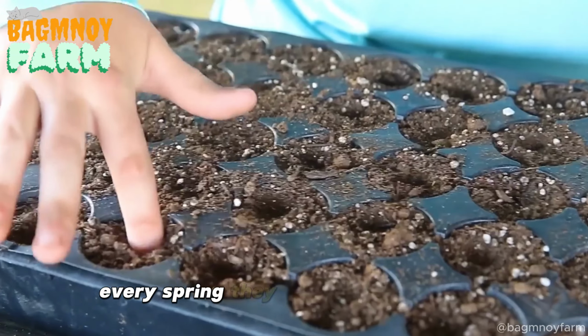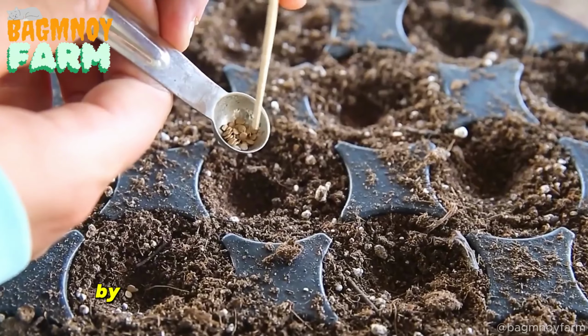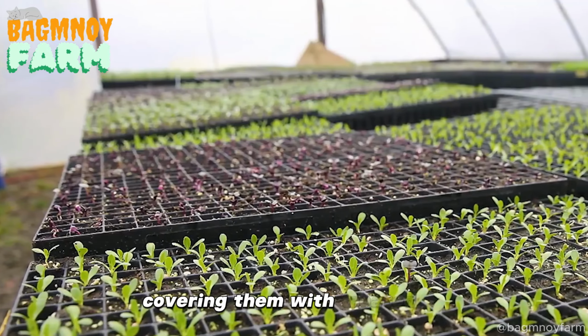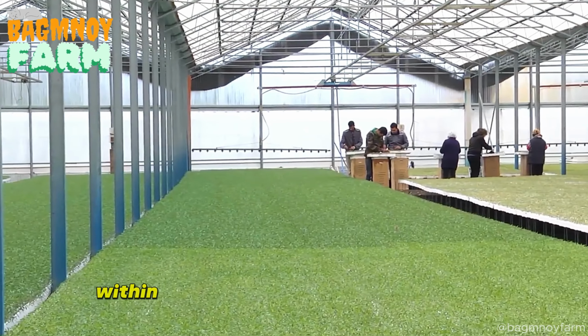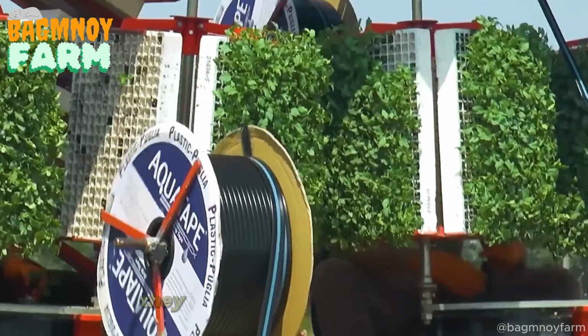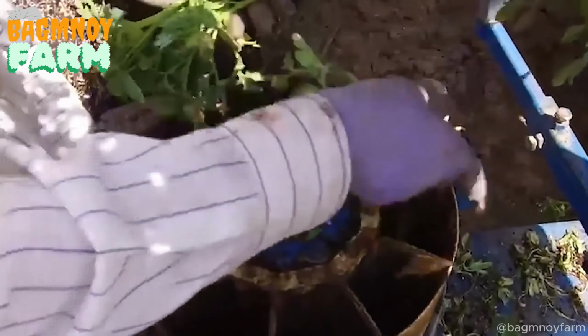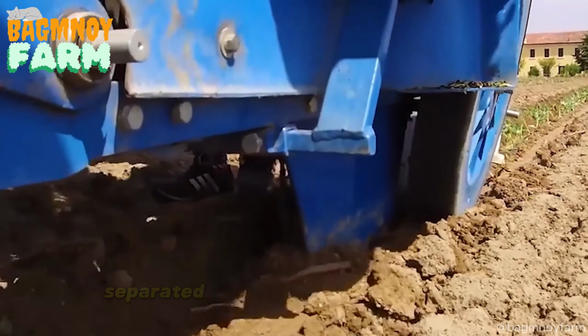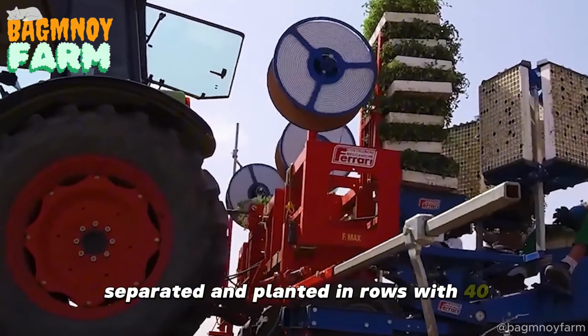Every spring, they start growing tomato seedlings by placing 2 tiny seeds in each cell of a tray, covering them with treated soil. Within a week, cotyledons sprout, and after 6 to 8 weeks, they reach about 20 millimeters. The seedlings are then loaded onto transplanting trucks, separated, and planted in rows with 40 centimeter spacing.